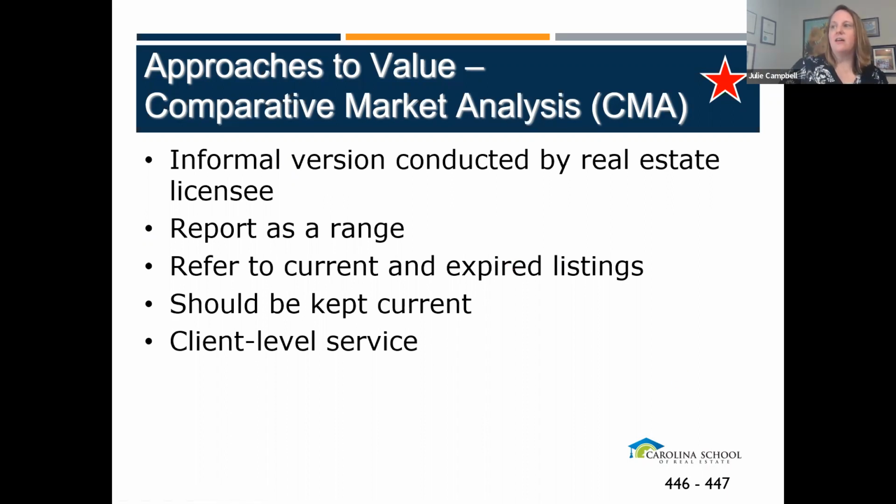CMAs are a client level service. If you are my customer, I can provide you with market data. I'm not going to provide a customer with a CMA. Only my clients get that level of service.